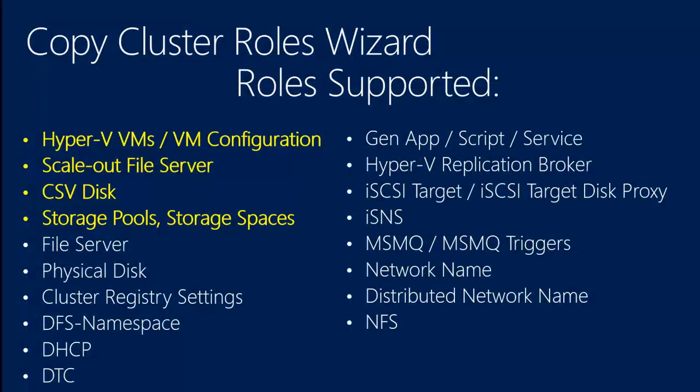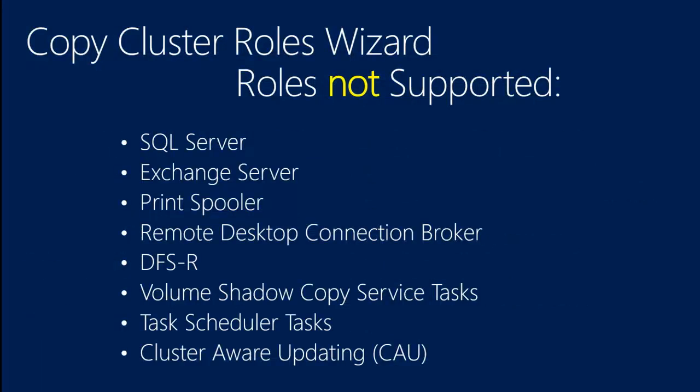What it doesn't handle: it does not support SQL Server, right? SQL Server has its own upgrade story, and our colleagues in SQL Server manage that story. Same for Exchange Server, Print Spooler, Remote Desktop Broker, et cetera. So it's important to understand the wizard's a little bit magic, but doesn't take care of everything.